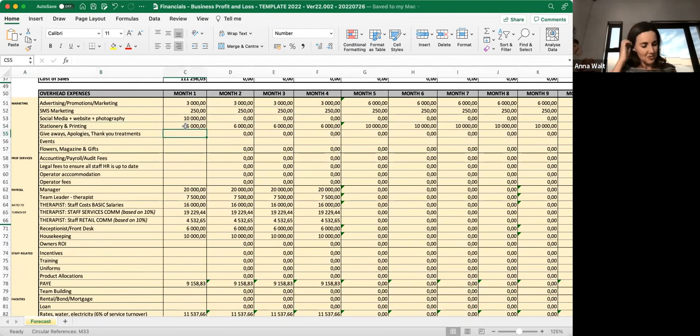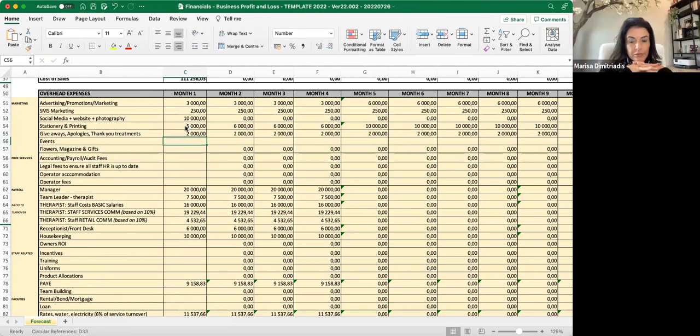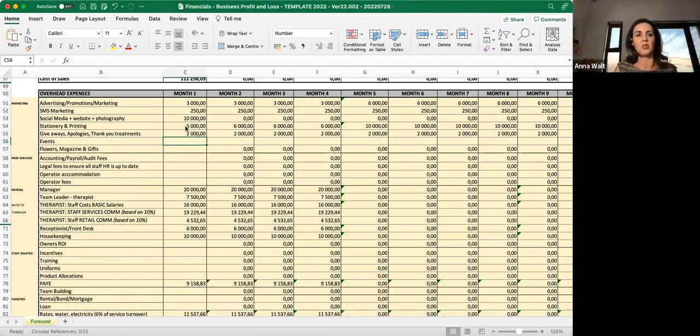Giveaways, apologies, or thank you treatment. Okay, so here we really just allocate an amount so that if you do need to give away those free treatments, etc., and you're getting a therapist to do that, but obviously she's not earning any commission on it from the clients, at least you've got a bit of a fund to be able to pay for those type of things. Okay, so say we did 2,000 Rand a month. So for that 2,000 Rand, we're just putting it across the board.